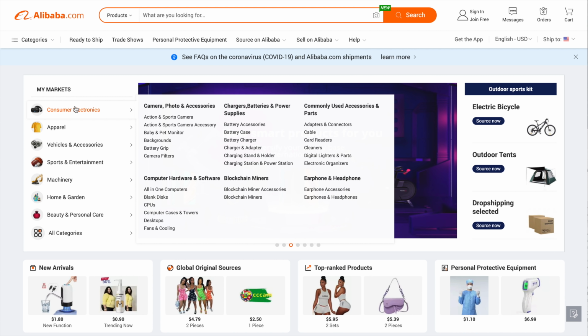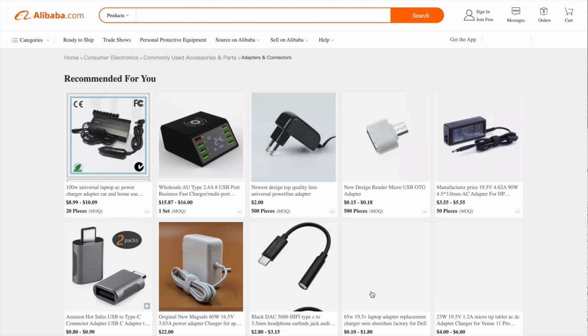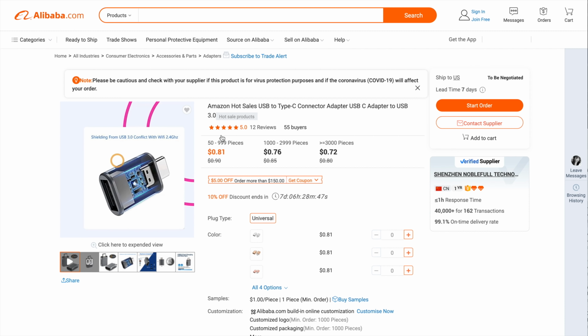So if we want something as simple as adapters that we use. A lot of my shows are on Teslas. You need to have these little adapters that are USB-C to USB, because a lot of the newer Teslas have USB-C connectors, but you still want to plug your regular USB into them.